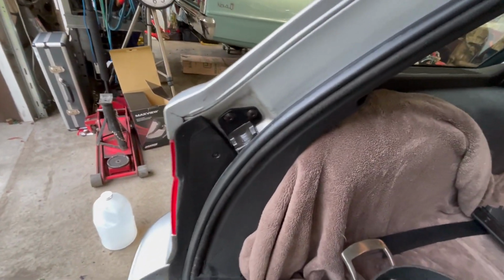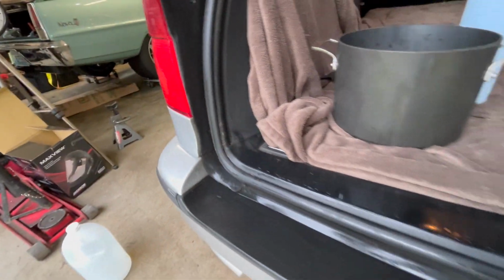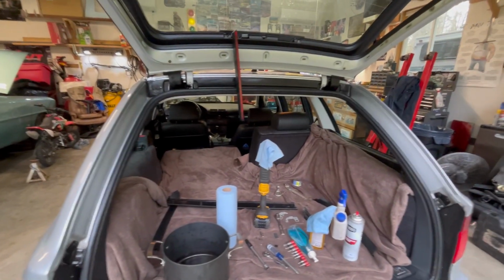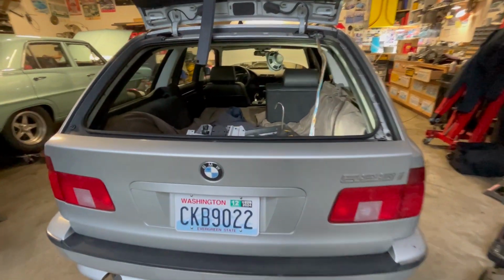But I was just scrubbing with a toothbrush into all these little crevices. The little rubber piece back there broke. Looks like it's probably normal because it's rubber and this car is 25 years old, more or less. So a little bit of cleanup and then we'll see if we can figure out why the brake lights aren't working.